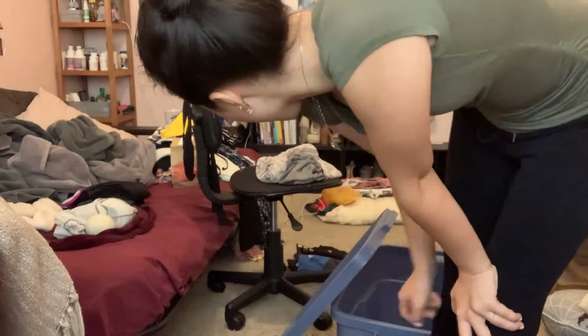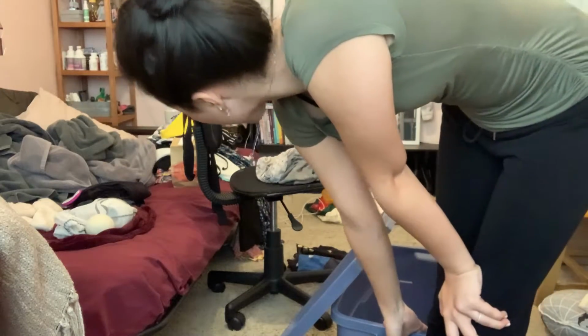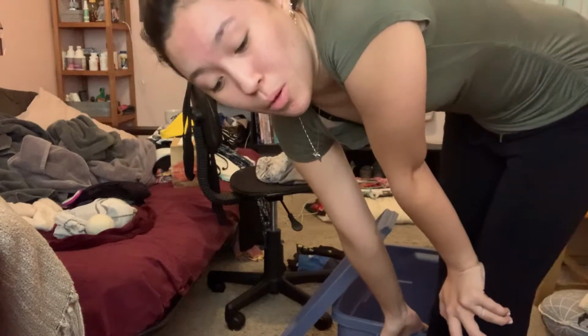So I found a bin, and I'm going to load it up with the clothes that I'm no longer going to be wearing for this season. And we'll take care of that right now.